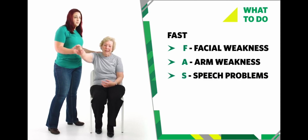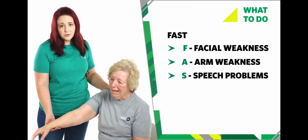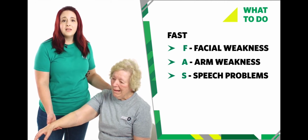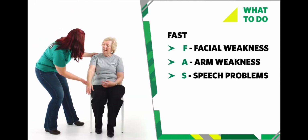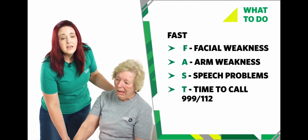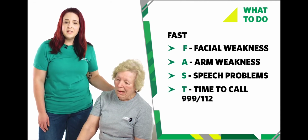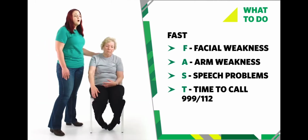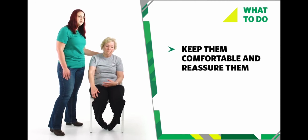S, speech problems. They're unable to speak clearly or might not be able to understand what you're saying to them. Ask them a question, such as, what is your name? Can they respond appropriately? Can you tell me your name, please? T, it's time to call 999 or 112 for emergency help and tell them you suspect a stroke after using the FAST guide. While waiting for help to arrive, keep them comfortable, supported, and reassure them.